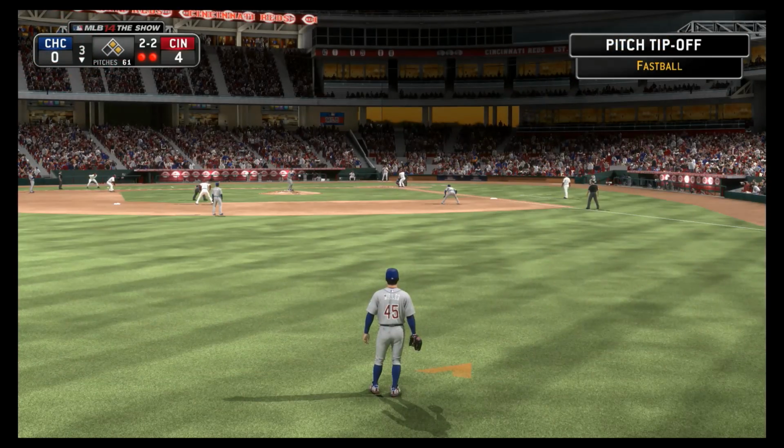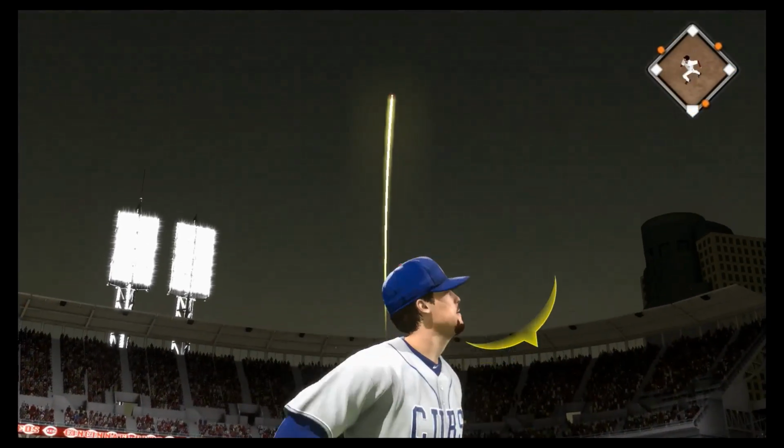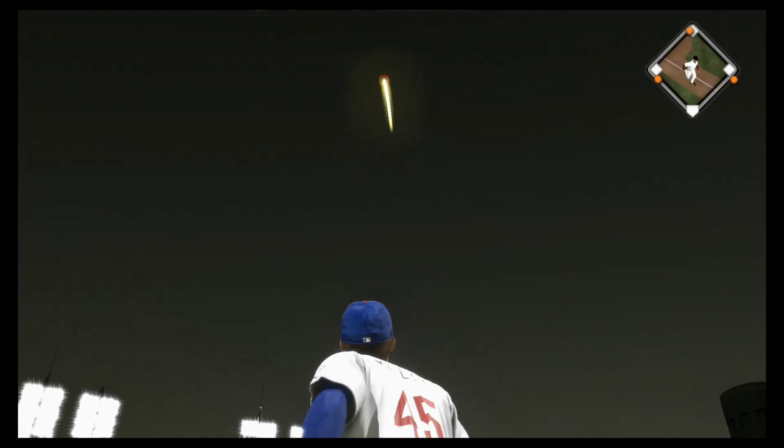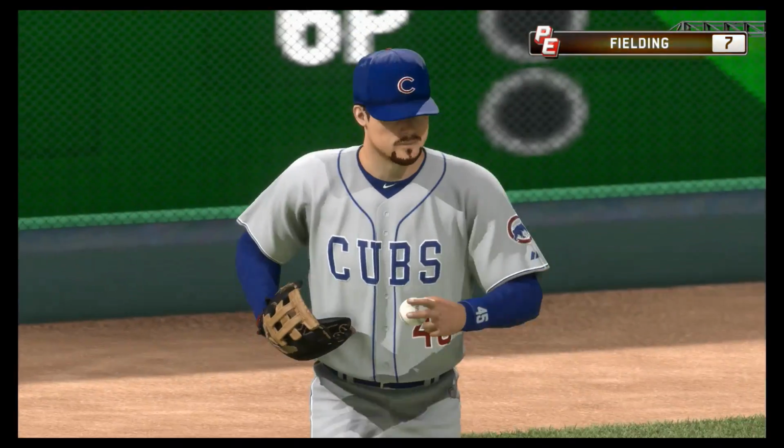He's starting to unravel quickly from a defensive point of view. This is where you need a nice pop-up in a big way. And he'll pull this one down a step or two in front of the warning track, and the inning is over.